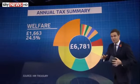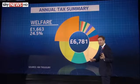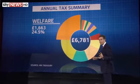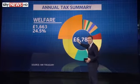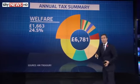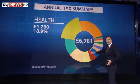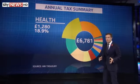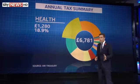So, of the £6,781, the total amount that's paid, the biggest chunk of all, £1,663, about 24.5%, is spent on welfare. You can see there. More on that in a moment. About 19% of your taxes goes to the NHS, health, or for our £30,000 earner, it's a sum of £1,280.